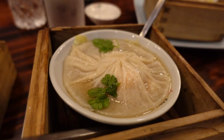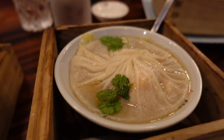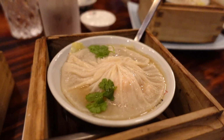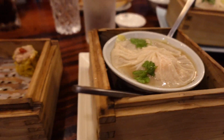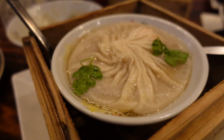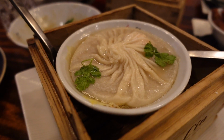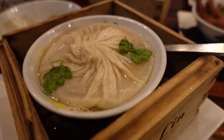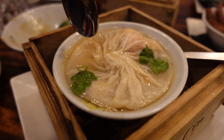Seafood soup dumplings. Oh, this one looks good. It's too fancy. I've never had this before. Now we have so much food. That's a spicy shrimp. Well, I got it so nobody else will steal it from me. You want to open it? $13 seafood soup dumplings. Probably the most expensive soup dumpling I've ever had in my life. Oh, the soup is squirting out.